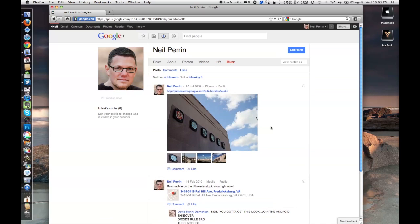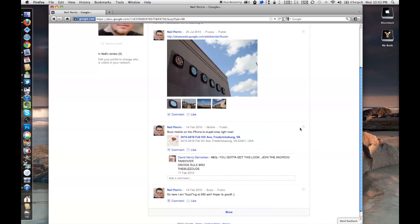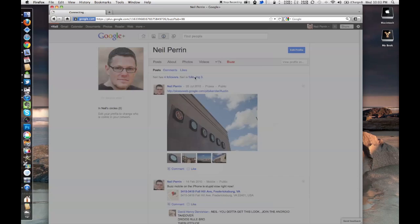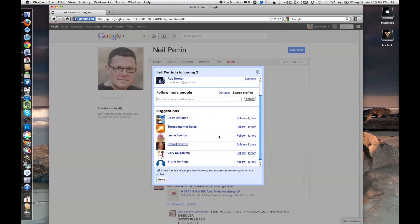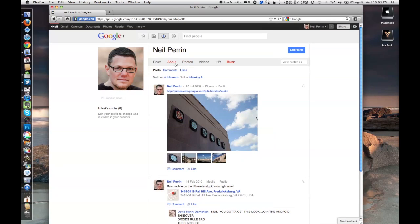And then Buzz. If you use Google Buzz, and I used it for a little while, I didn't really spend a whole heck of a lot of time using it. I've got a couple of people that I followed. Yeah, I followed my brother-in-law, my father-in-law, and my buddy Ray. And I could follow additional people here. Actually, let's follow my wife. So that is kind of a quick look at the profile.